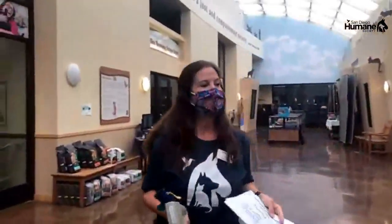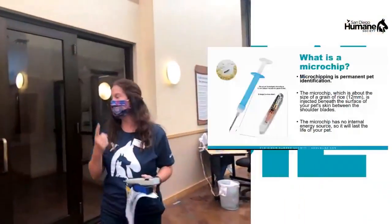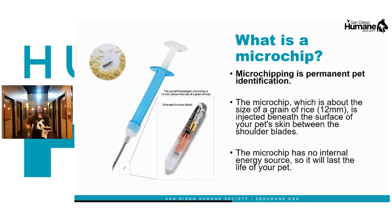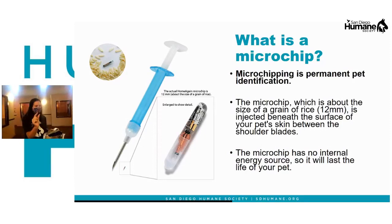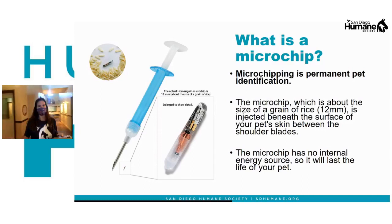All right, we're going to head to our next stop, which I'm really excited about, and that is microchipping. So microchipping is a permanent form of ID. So the tag and the collar is great. That's one way that you should always have on there. But sometimes tags and collars fall off, don't they? So a microchip is going to be a permanent form of ID, and we're going to come check it out. If you maybe see it on the screen, a microchip is a tiny little thing. It's even smaller than a grain of rice, and it has its own internal energy. It's going to last the life of your pet, right under their skin, and we're going to actually show that to you right now. So come on in here with us.